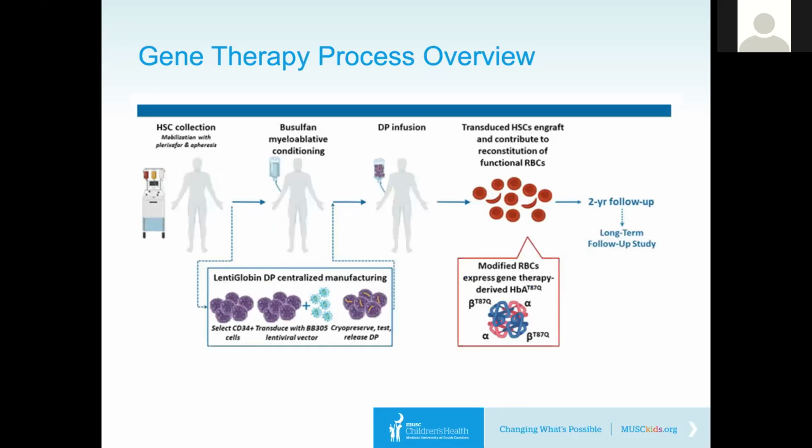This is an overview of the gene therapy process. We've learned by transplanting several patients with autologous drug products that were created from bone marrow, that bone marrow is not the optimal source of stem cells for gene therapy. Since that time, we have switched all of our stem cell collection procedures to using peripheral blood stem cells collected by apheresis, and that gives us a very purified CD34 population to use to create the drug product.